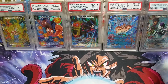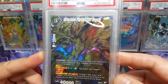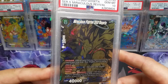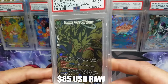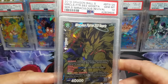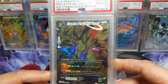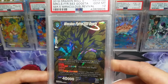Number 5, we have SS3 Gogeta. So Miraculous Fighter SS3 Gogeta. This card has a ridiculous amount of gold, as you can see, but it is a really nice card. This card is sitting at around, I think it's gone up, around $120 raw, and as a PSA 10, just like the Vegeta, I think our last sold listing was quite a while ago, probably June, July. I'll probably put a picture up on the screen for you guys to see, and that went for around $300, which isn't too bad, and it's a really nice card.